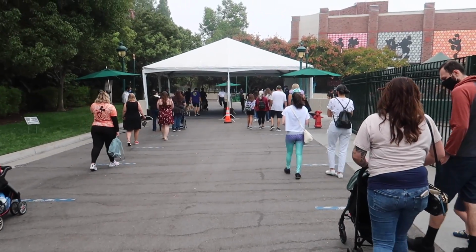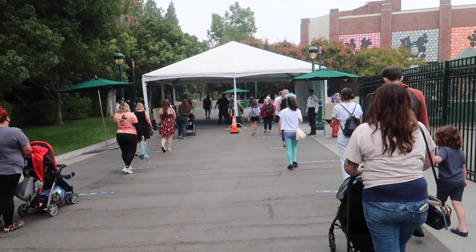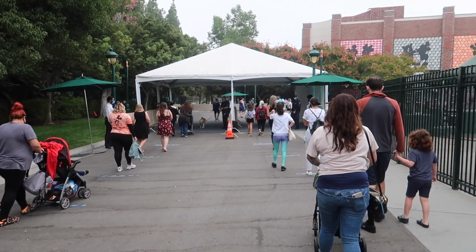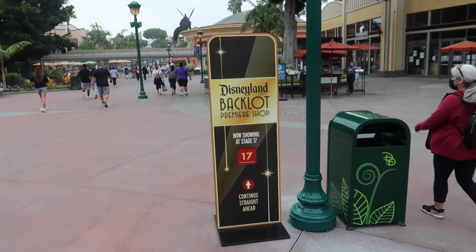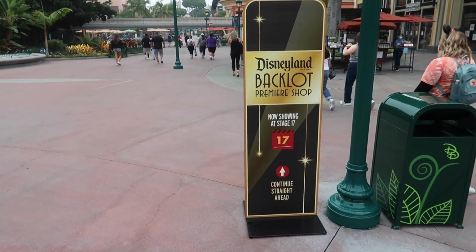Also wanted to mention, along with the Stage 17 Backlot premiere shop, this will also be a Downtown Disney update. And look, there's the first indicator right there, the new signage. Disney Backlot premiere shop now showing at Stage 17. Continue straight ahead. We will.